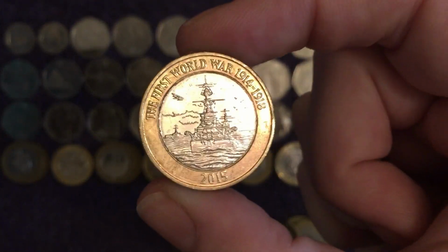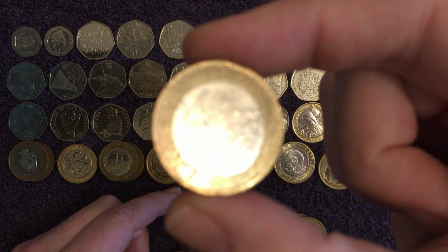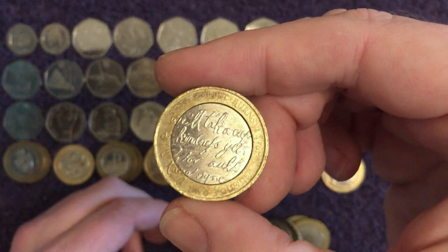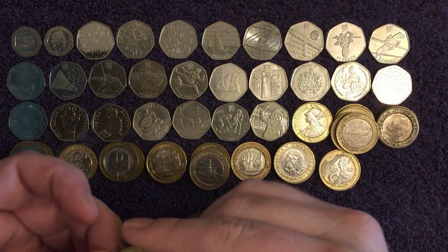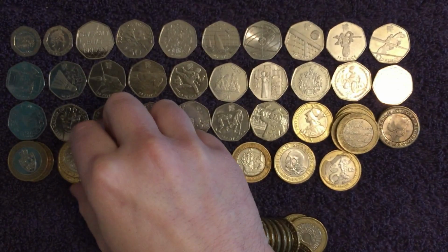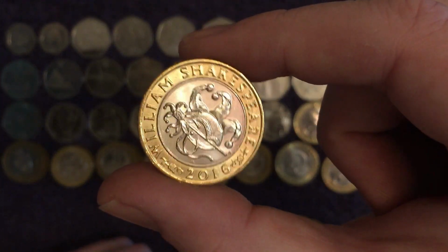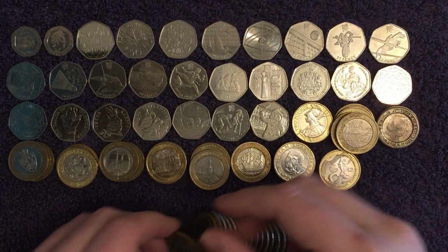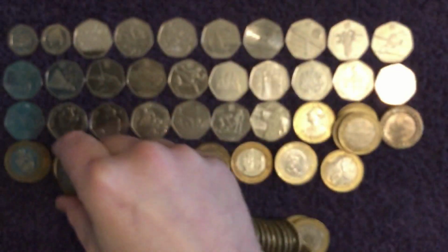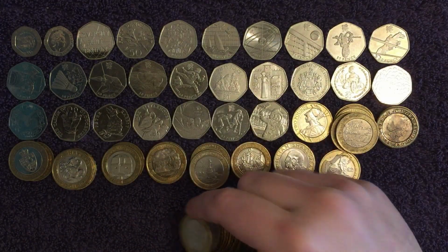Another Navy centenary. And yet another Robert Burns. And another. And there's the Shakespeare comedies again. Of course, we don't keep the histories, so we won't see any of those here. Just comedies and tragedies. Just got so many histories already. Done well on tragedies, actually. It's definitely the most we've had in a Sorted Out episode, for sure.